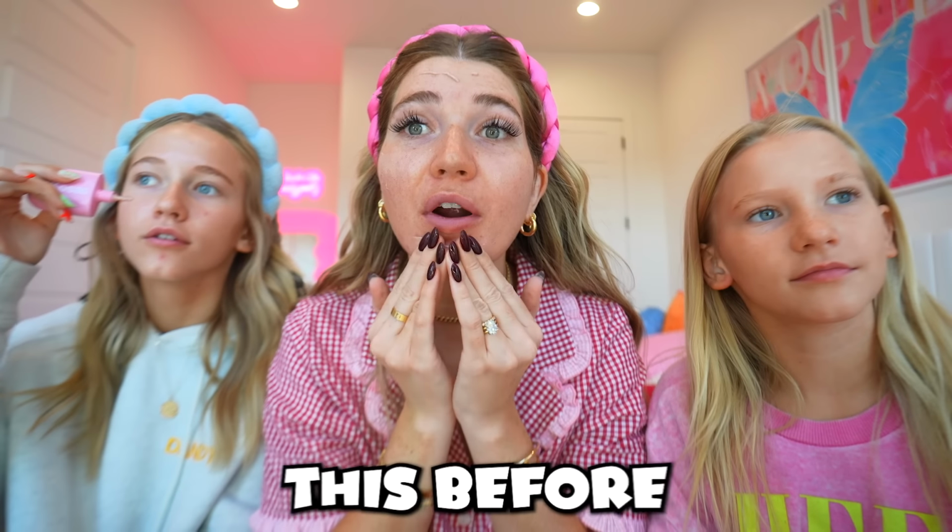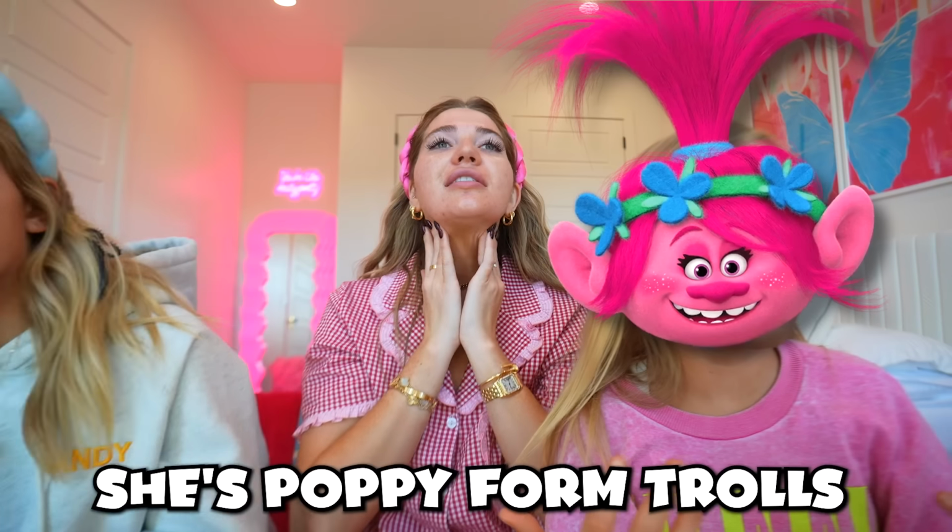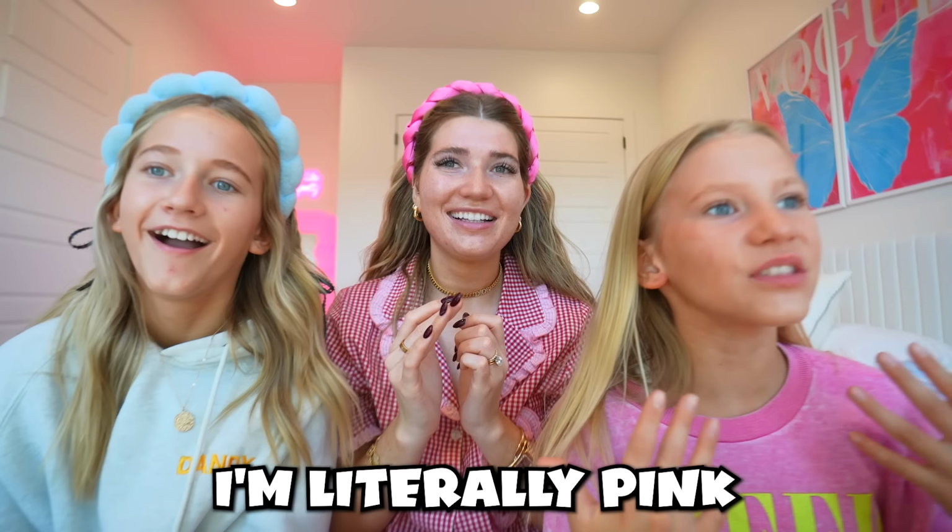We've never used this before. First of all, wow, it feels like velvet when you're blending it. It kind of looks like it could be a foundation. Feels so soft and velvety. You feel that? It's a mineral sunscreen, which is better than just normal sunscreen. I really look pink. I like this. I'm pink. She's Poppy from Trolls. I'm literally pink. I don't really like that. That made me pink. Like Poppy. To me, I really, really like this.